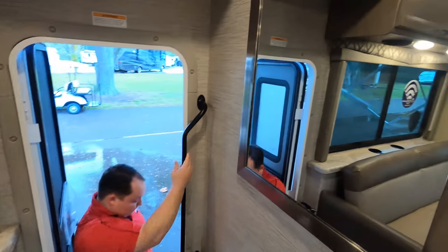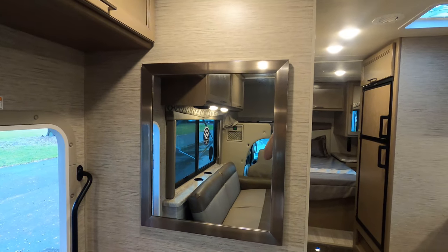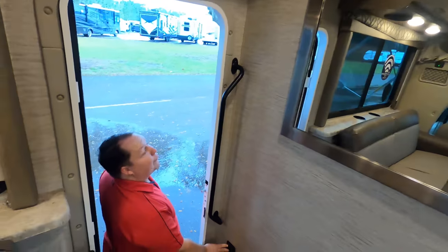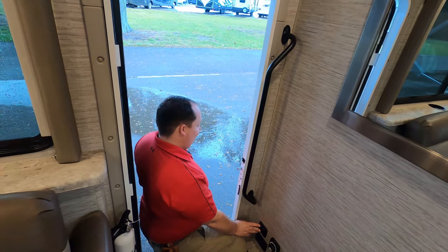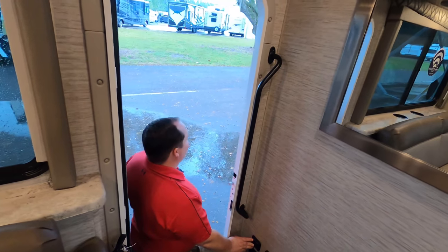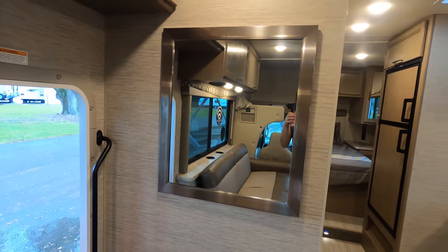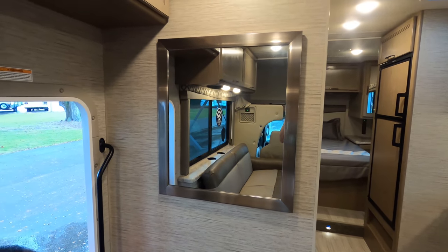Guys, look at this mirror right here. I will say something about that. That looks like it might be Art Deco, Matt. Art Deco. What say you? Art Deco. You're supposed to say no. Oh, no. I always think it's Art Deco. Yeah, that's true. Very nice mirror. It's very modern. I like it.